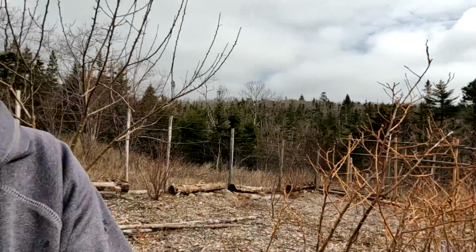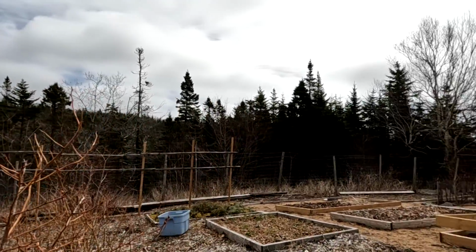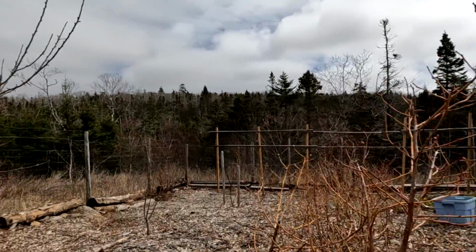I think almost all of my blueberries have this problem. I'm not exactly sure why. From the reading I did, it suggests that you shouldn't plant them near fir trees. Well, good luck with that where I live, because there's a lot of fir in that forest over there. Fir's kind of our thing here in Nova Scotia. We're kind of famous for Christmas trees, things like that.